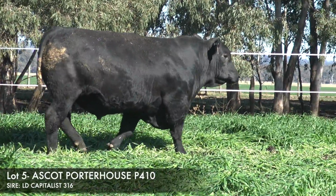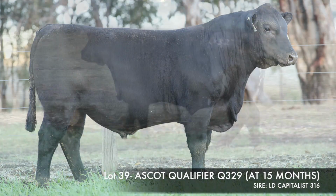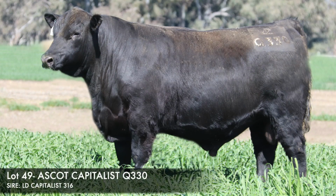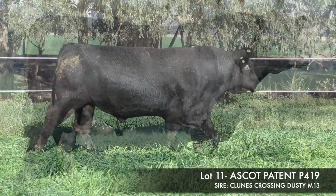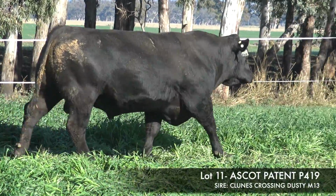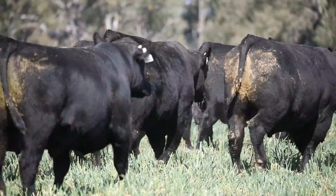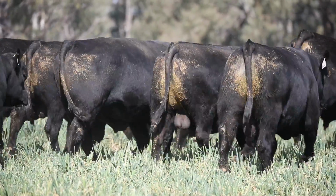And a few of those we've been breeding to the Hallmark type daughters who need a bit of thickening, I guess, for want of a better word. And it's worked really well over those type of females. Another bull that we've just used lightly to see how he's going is Clunes Crossing Dusty M13, who's a really high performance bull. Puts a lot of EMA, top 5% type growth into the cattle, and top 10% IMF, so we're just trying to get a bit of that performance. And a couple of those bulls there, the younger ones, are really quite standout, and they've got that really high-end figures as well.